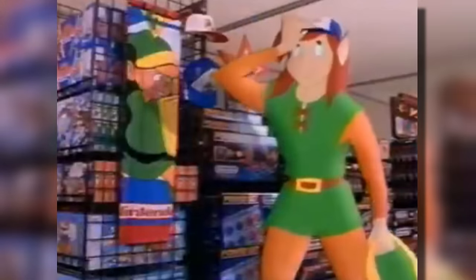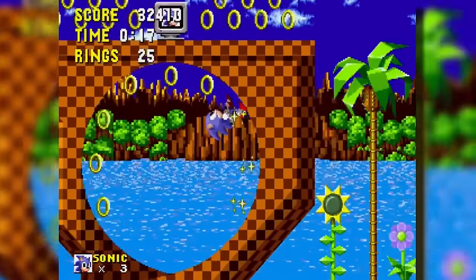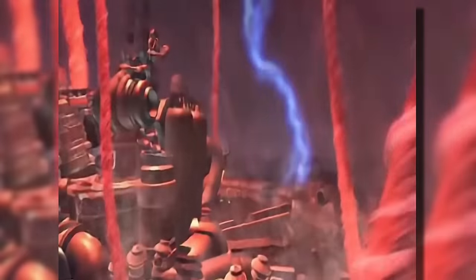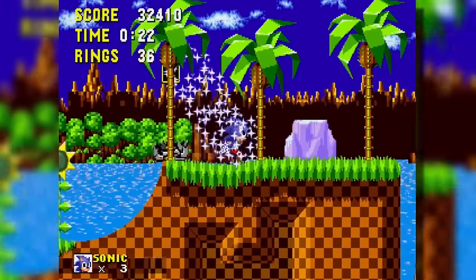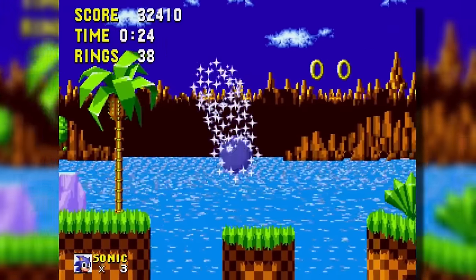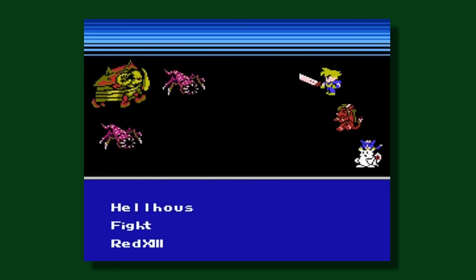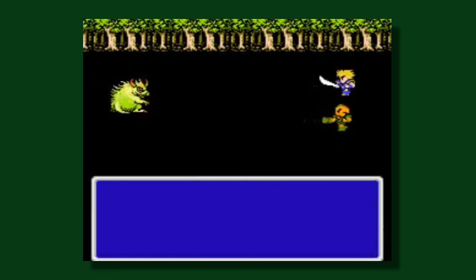Linking back to our own past, most of us have extremely fond memories of playing many classic games. Titles like Super Mario World for the Super Nintendo, the original Sonic the Hedgehog for the Mega Drive, and Final Fantasy VII for the Sony PlayStation. All examples of games that sparked joy in my heart. But did you know that versions of every one of these glorious greats was remade to run on the NES of all systems?